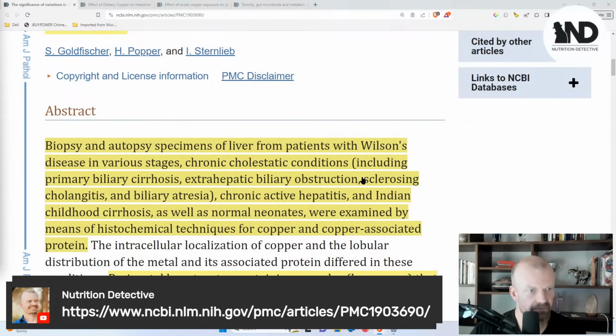Biopsy. That's what we want to see. Biopsy and autopsy specimens of liver from patients with Wilson's disease in various stages. That's a copper accumulation disease, a disease where you can't get rid of copper fast enough. In various stages, chronic cholestatic conditions where you're leaking toxic bile into your bloodstream, including primary biliary cirrhosis, extrahepatic, outside the liver, biliary obstruction, that's cholestasis, sclerosing cholangitis, that's where the bile ducts are like scarring shut, and biliary atresia, that's where the bile ducts are just like disappearing, shrinking and disappearing. Chronic active hepatitis. Don't forget to find my hepatitis episode of the live stream. And Indian childhood cirrhosis, as well as normal neonates, normal newborns, were examined by means of histochemical techniques for copper and copper-associated protein. That I don't know if they mean ceruloplasmin by that.